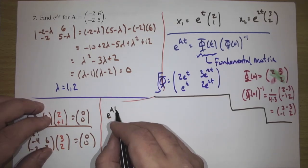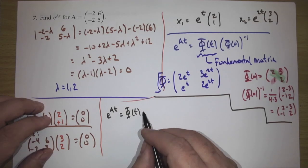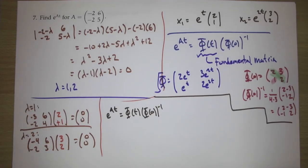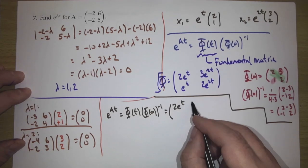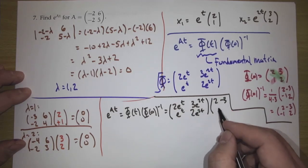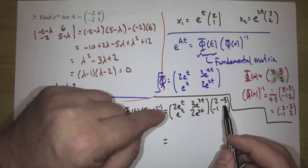So e to the at, well, I didn't write everything on the exam. I did try to get things a little bit nicer. Hopefully. I haven't taken it yet. I'm doing that tonight. Phi t, phi 0 inverse equals 2 e to the t, 3 e to the 2t, e to the t, 2 e to the 2t, times 2, minus 3, minus 1, 2. So now we're just one matrix multiplication away from being done.